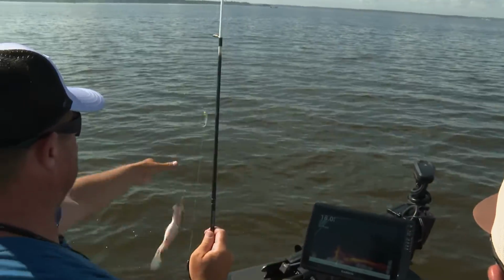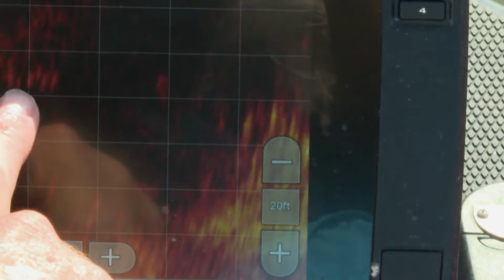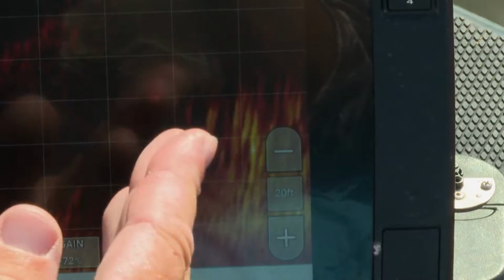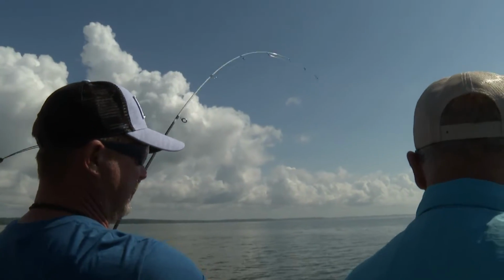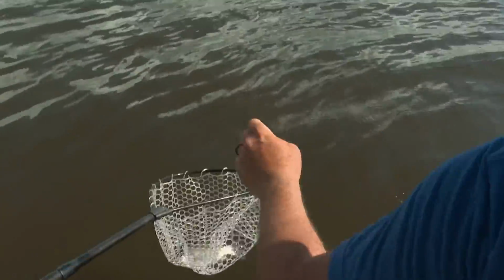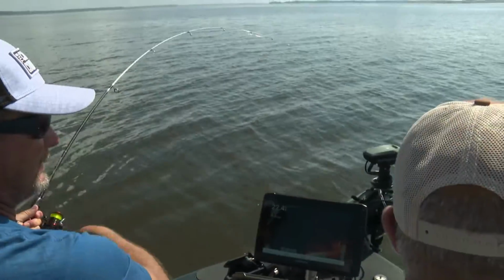I got it. It's another great eating size fish right there. That little school in the middle, right here. That's bait fish right here. These are actually crappie stacked up. And then we're just gonna kind of slowly drift that way to them. Fish turned for it right there. Got him. There you go. Good job, April. Netted it in there. That's a good one.